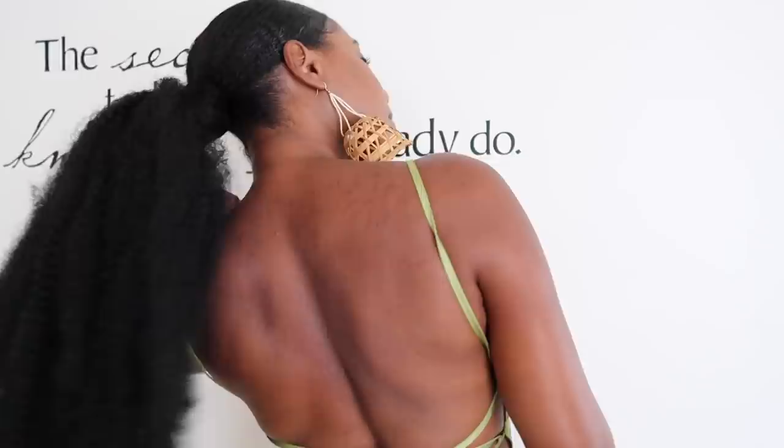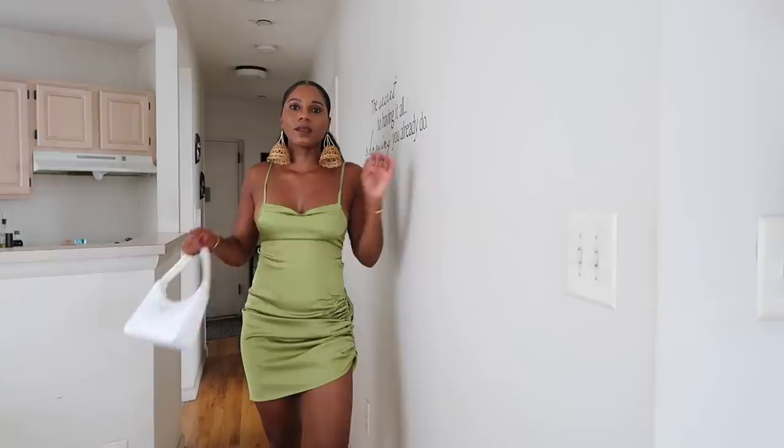All right, guys, so in addition to this stunning halter dress that I got from Nasty Gal, I also got this green dress. I'm just loving green. It's one of my favorite colors of the season, especially of summer. Green, brown skin, it's a match made in heaven. And this one I love because it definitely is giving me all of the Jacquemus vibes. Look at this dress, you guys.